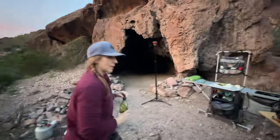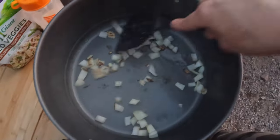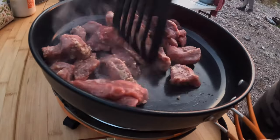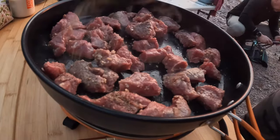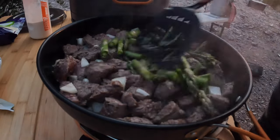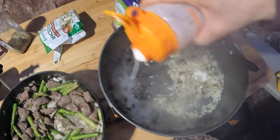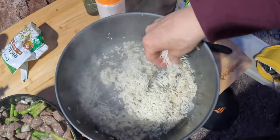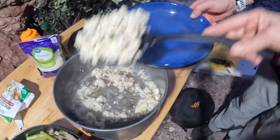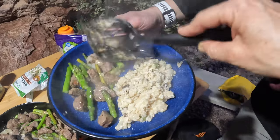What you working on? Making some dinner. Awesome. Okay, for the risotto, we're just gonna add a little bit of cream. Top it off with some cheese. Just like that. Dinner is served. That looks amazing. Oh, wow. Cauliflower rice risotto and some delicious steak bites. Incredible.